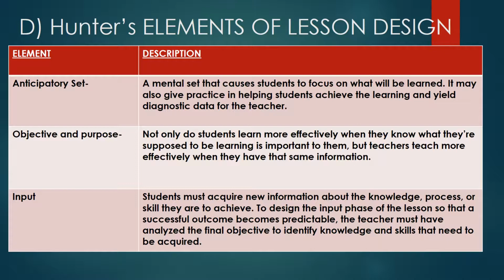Then we look at input. Students must acquire new information about the knowledge, process, or skill they are to achieve. Now, to design the input phase of the lessons so that a successful outcome becomes predictable, the teacher must have analyzed the final objective to identify knowledge and skills that need to be acquired.